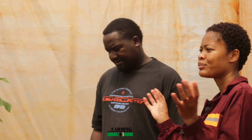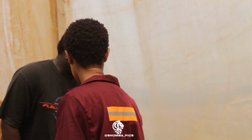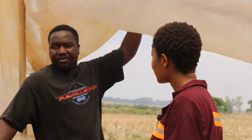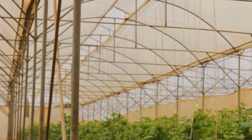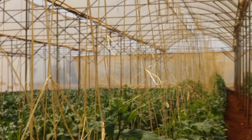How about the aeration, ventilation and all? Okay, we open our vents based on the temperatures. As you can see, we've got a thermometer in the middle of the greenhouse, which helps us in reading the room temperatures. Yeah. Oh, wow, this is so amazing.